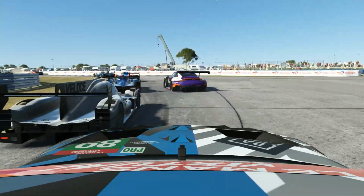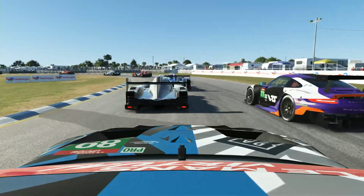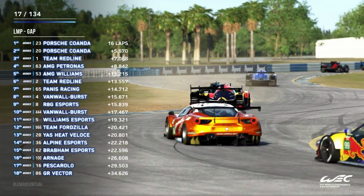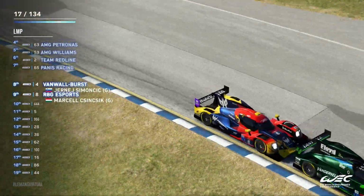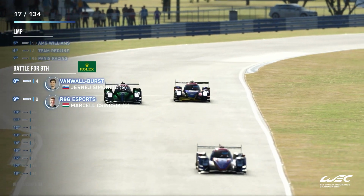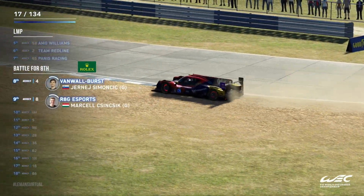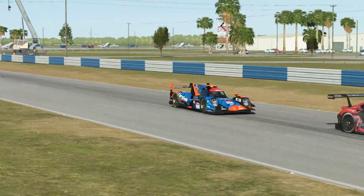This is BS Competition losing the place. In fact, they've already lost a position in traffic to the 77. Now getting it back from Charlie Collins, side-by-side contact. Nice. This is a battle for 8th position between number 4 Van Wall Burst and the leading R8G, number 8 machine that was actually the fastest car in qualifying. Desperately trying to find a way through. Simonchich versus Sinchik, squeezing into the braking zone. And being put onto the grass, Marcel Sinchik. Let's find out what happened to them.